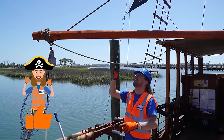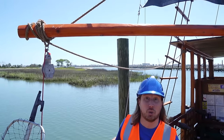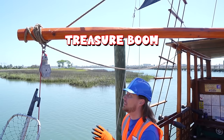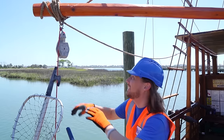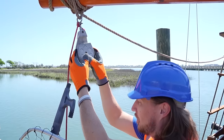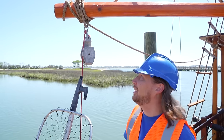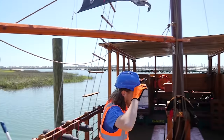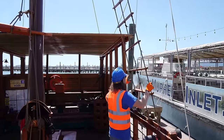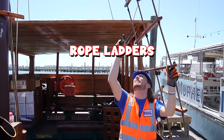And look at this. Do you know what this is? This is the treasure boom. It helps us pull out sunken treasure. It's got a pulley attached to it. I wonder, we might get to use that today. That would be great. And check this out over here. We've got these cool things. These are rope ladders that help us get up to the top of the sail.